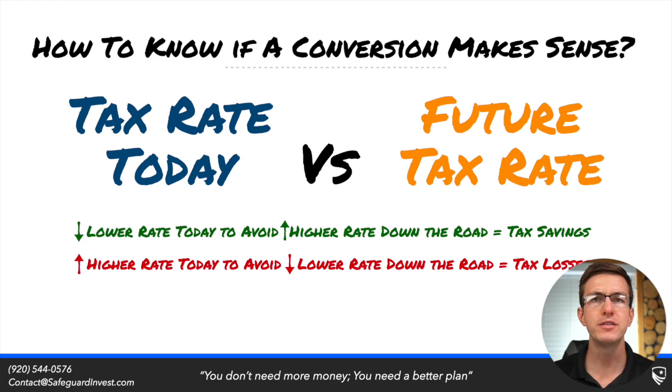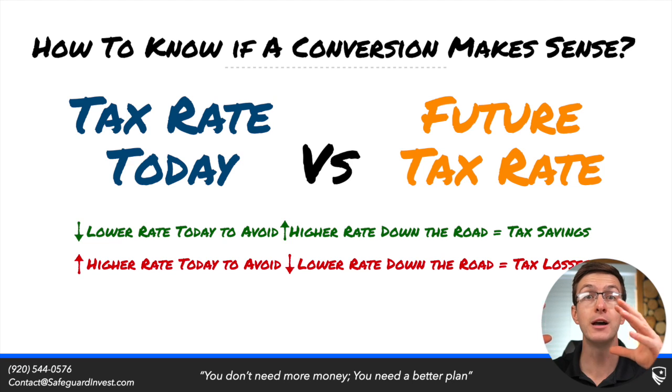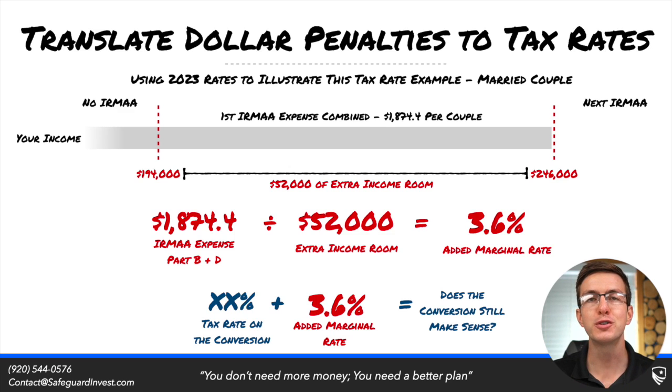But what happens when we start looking at given tax hurdles like IRMAA, where we might be subject to IRMAA right now if we start converting too heavily, and we also might be subject down the road to things like IRMAA due to required minimum distributions, pushing our income up high enough that we then have those Medicare penalties down the road? Well, we want to translate all dollar expenses into a tax rate. Let me give you an example for how we would do this with IRMAA. Let's look at the first IRMAA threshold zone, and let's look at a married couple using 2023 IRMAA numbers.